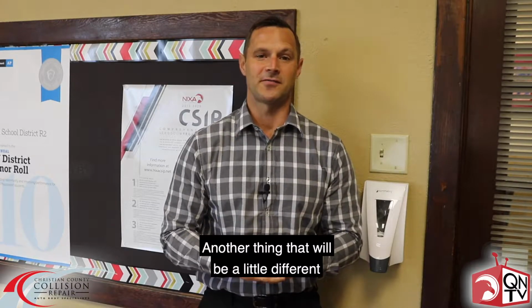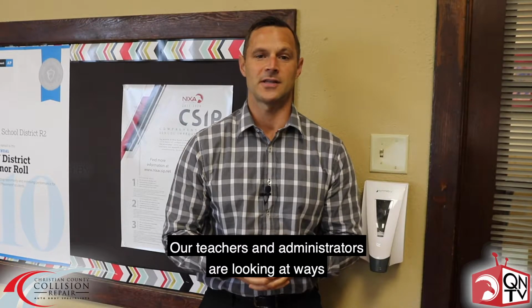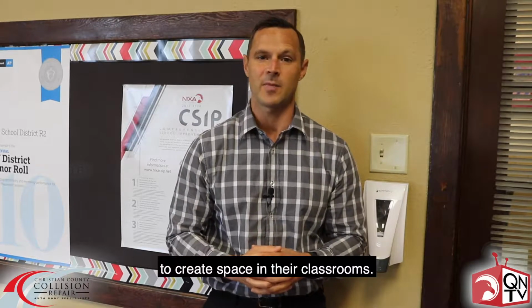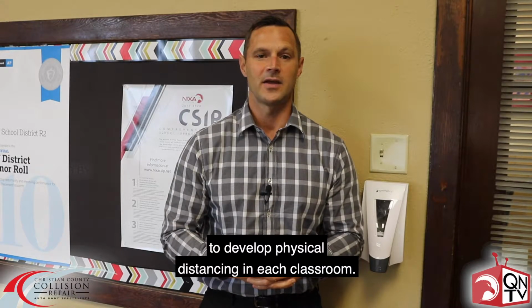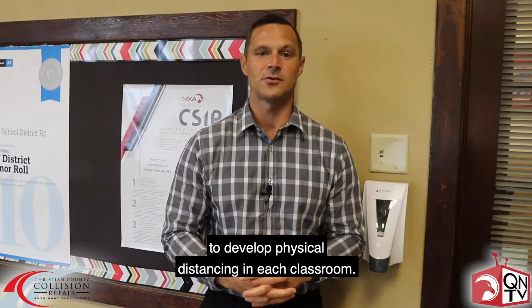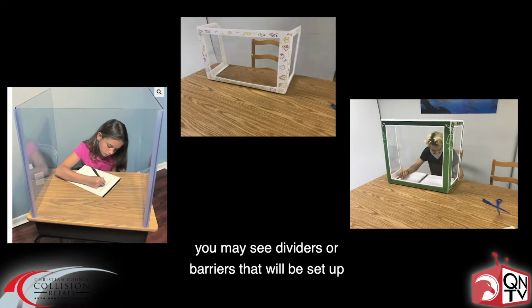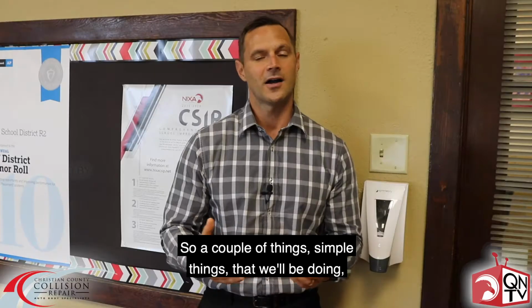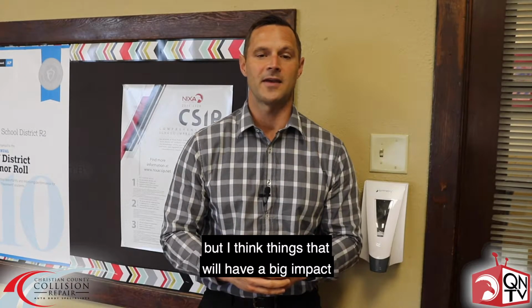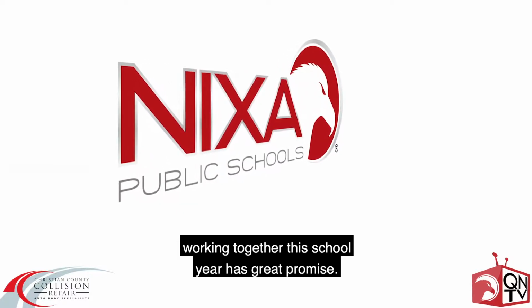Another thing that will be a little different for our students this year is having more space in our classrooms. Our teachers and administrators are looking at ways to create space in their classrooms. They will be trying their very best to develop physical distancing in each classroom. However, in some places where maybe there are tables, you may see dividers or barriers that will be set up to provide another layer of protection for our students. So a couple of simple things that we'll be doing, but I think things that will have a big impact on keeping our kids safe.